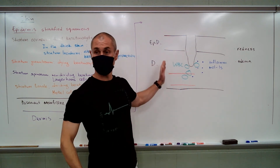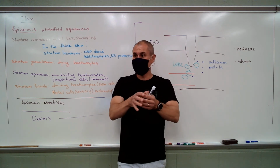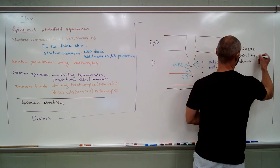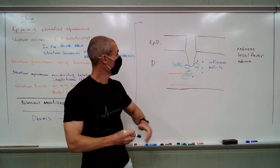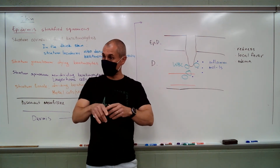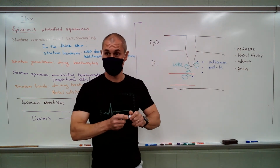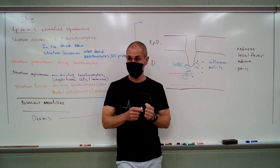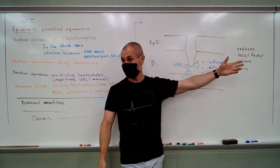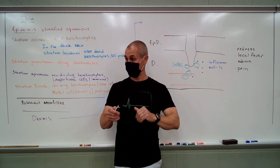And all the fighting that goes on here, all these inflammatory molecules, especially like prostacyclins, they can increase the local temperature. So you have local fever. Right? Those inflammatory molecules and swelling both will act on the sensory receptors, causing pain. And these are the 4 signs of inflammation: redness, fever, swelling, and pain. In fancy Latin, rubor, calor, tumor, and dolor. Okay? Now, what else is happening?